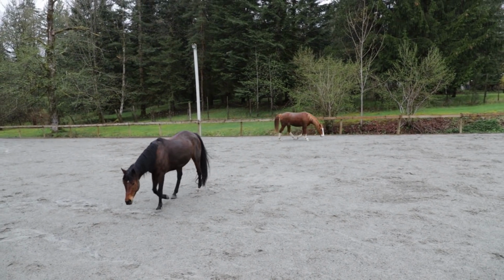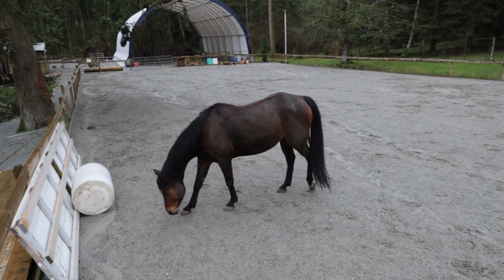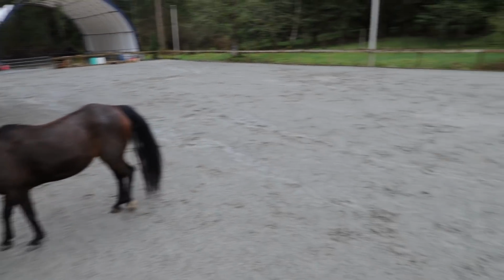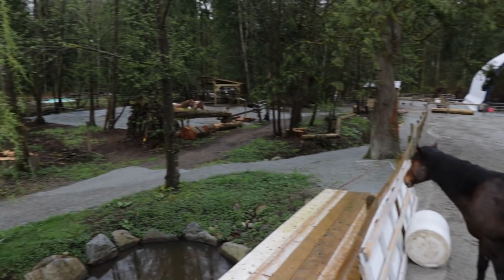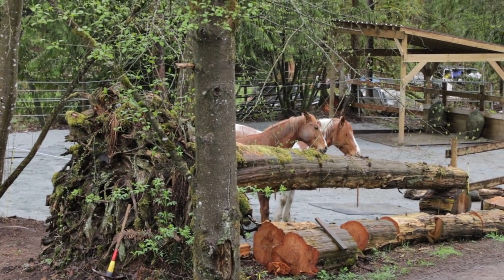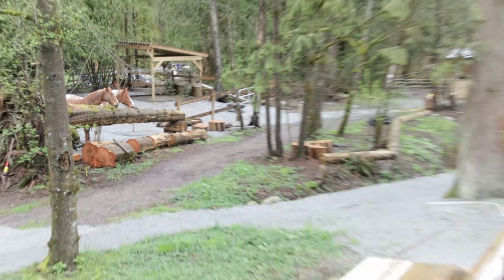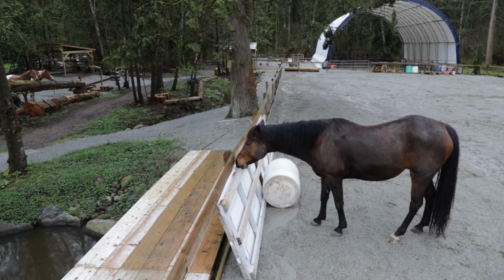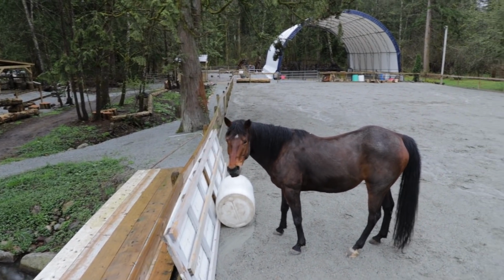Pretty darn good. I think we're gonna leave it at that. Yeah, I think that's it. These guys are good. Chewing on the log again. Little roly-poly, a little log chewing. No problem. Okay, that's it for now. I think I'm gonna end it there. I got my, hey, don't chew on that. You're in trouble. Now I'm coming down there.